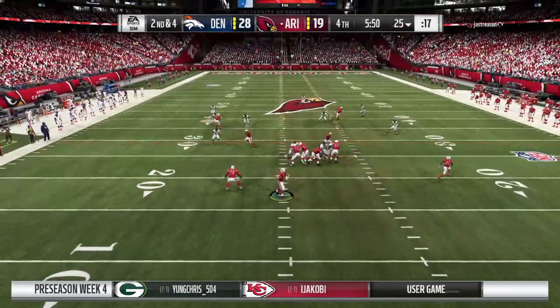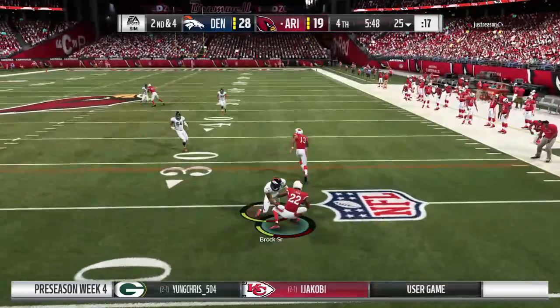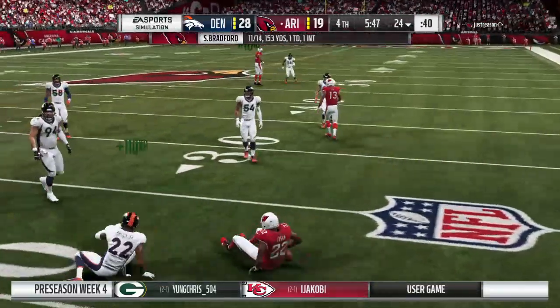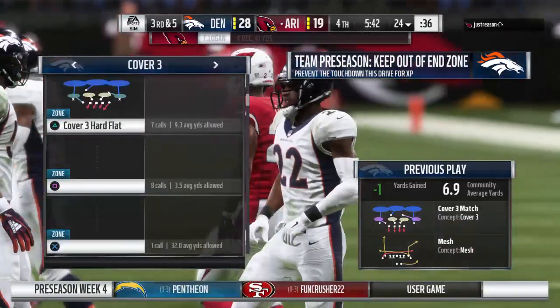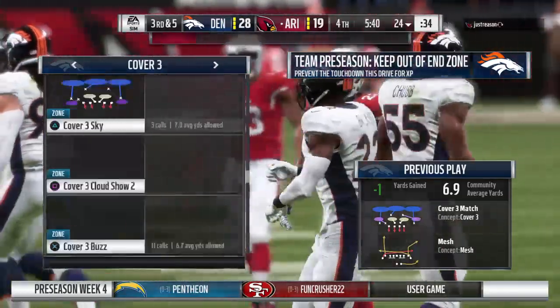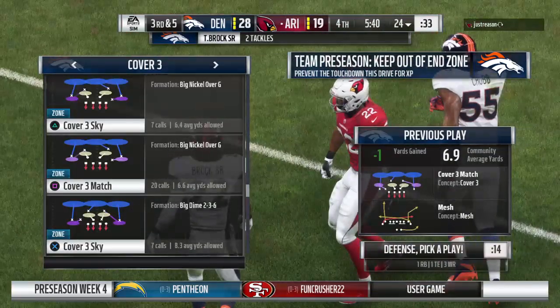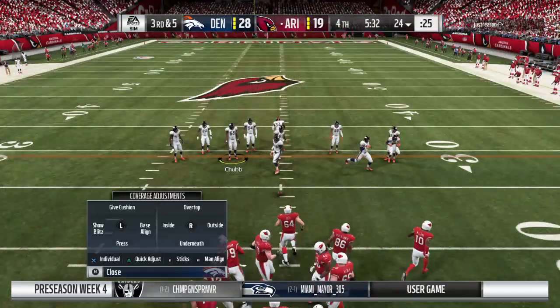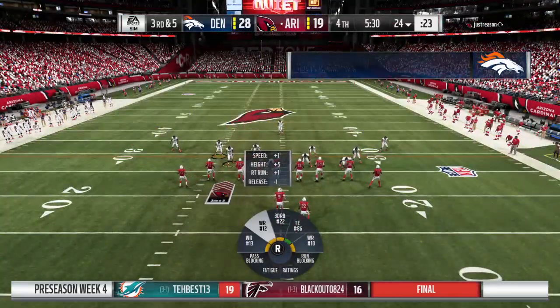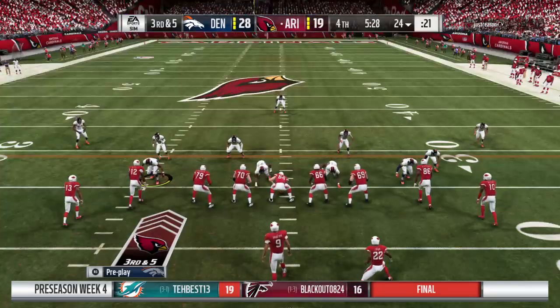To throw on second down, Bradford. He's going to flip that out to the flat. It's complete. And he will lose yardage and be backed up to the 24. He'll wind up losing a yard on the play, and that's going to lead to a 3rd down. The last completion actually lost a yard, so now they'll need to convert on 3rd down.